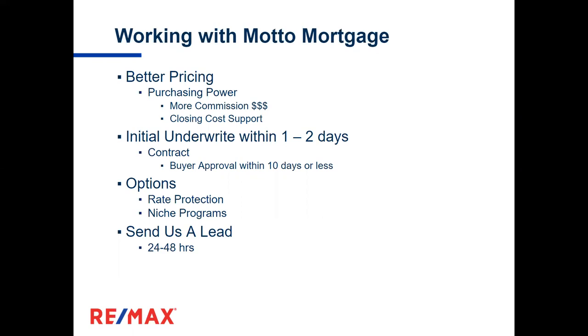Right now, Sylvia, she wasn't listed on there, but Sylvia and I actually have a client today that we're working with who's doing a bank statement loan. It's my first bank statement loan, and we're on pace to close on Friday. So some of these non-traditional loans are coming back, and we have more lenders out there that we can draw from to provide an option to your client.